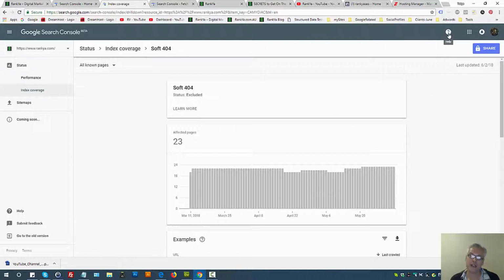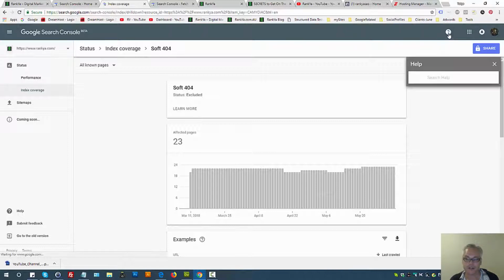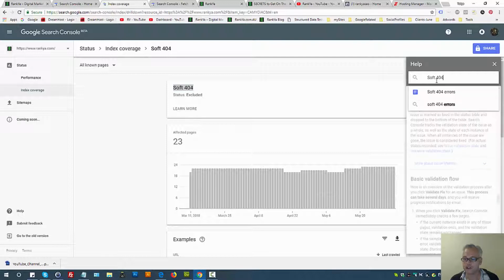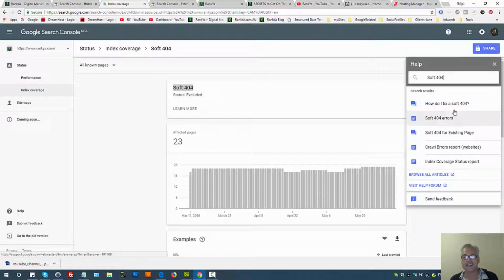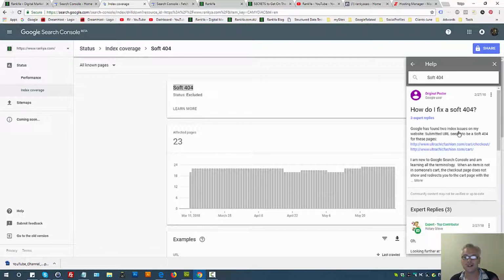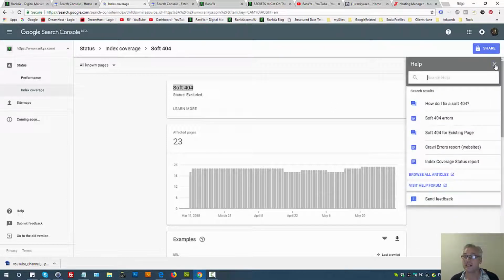The new Search Console has this question mark on the right-hand side, the Help section. You can press on it and read more about, let's say, Soft 404. Let's search the Help section to see what that is. How do I fix a Soft 404? And the Help section usually tells us, you know what, you don't really need to fix it and so on. And this is coming from some WooCommerce site and so on, right?